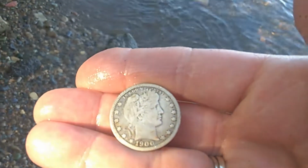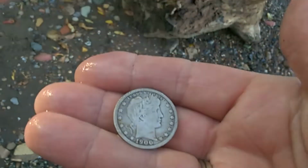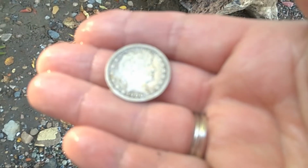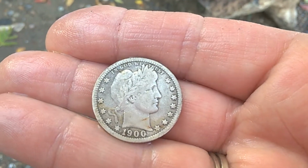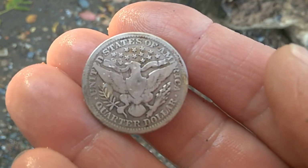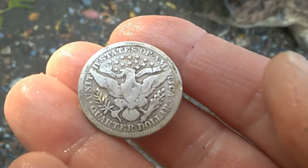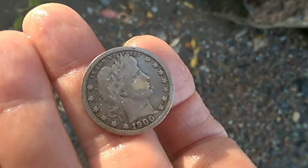It's 1900 right on the dot. Ah, unless it's 1906. No, it's definitely 1900. Oh my. I'm absolutely thrilled. It's my first barber quarter I ever found. Oh my gosh.